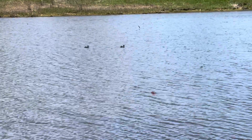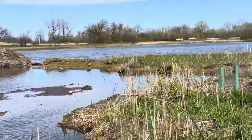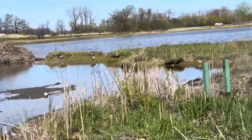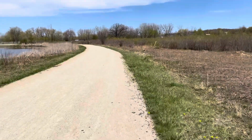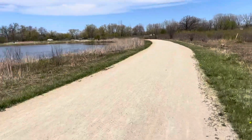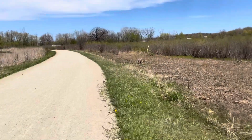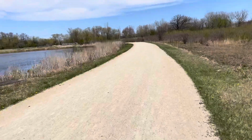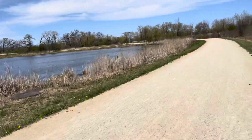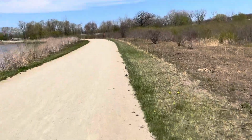Tiny little ducks right there. You guys can see them. And some geese right there. So for some odd reason, there wasn't a 5-mile tracking point, unless I missed it. But as far as I know, my app told me that I finished 5 miles. So now it's time to head back and, yeah, finish this off.